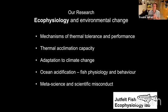And over the last years, I've also been involved with a bit of meta-science work and scientific misconduct, looking into data fabrication and things like that. But I won't go into that right now.